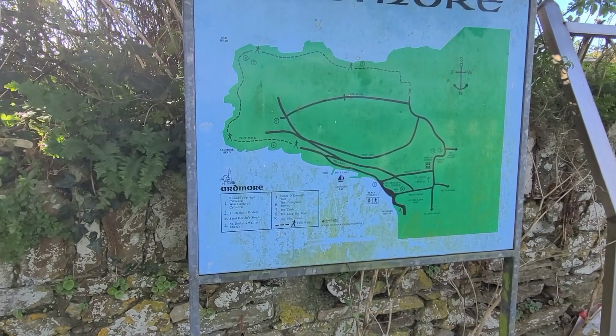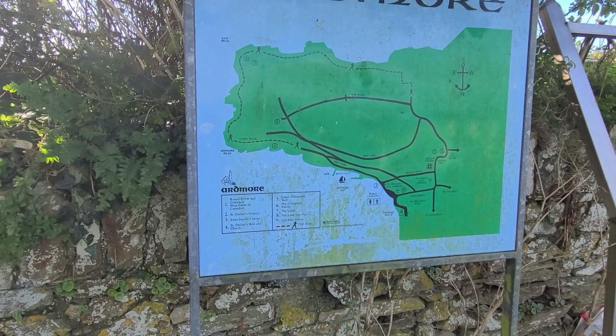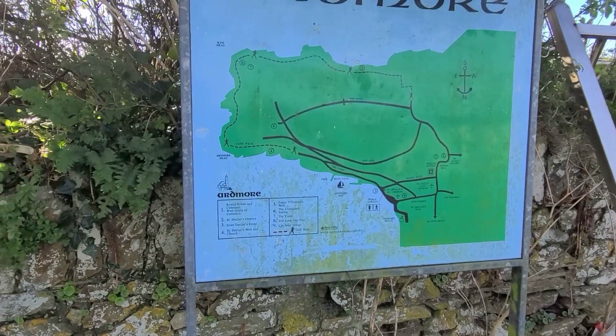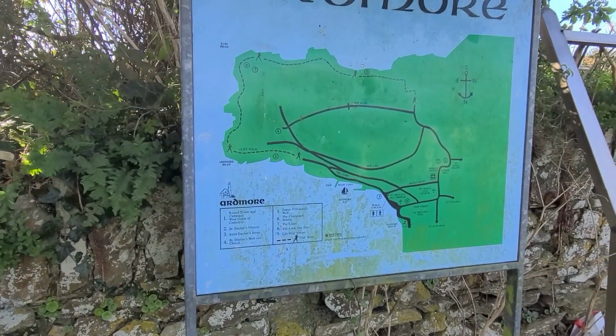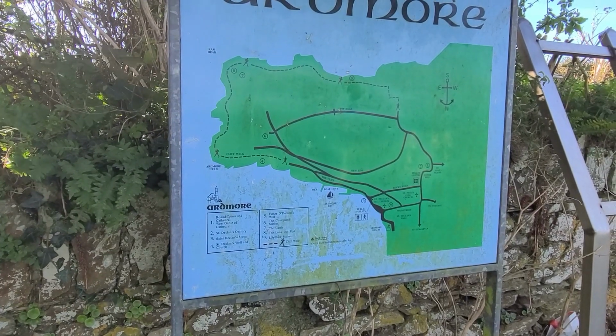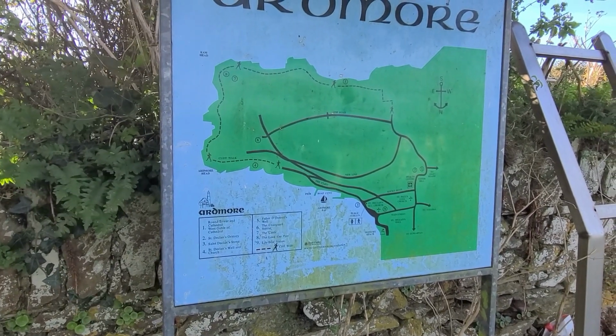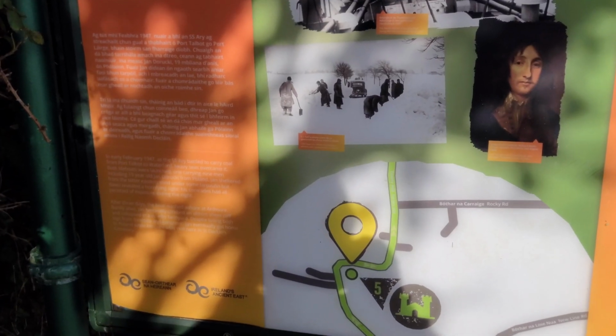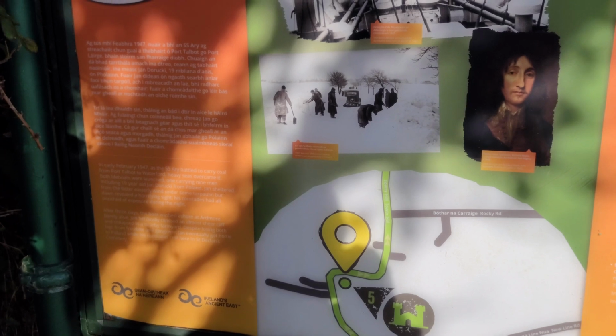So we could go on a cliff walk, but I'm not going to, because that looks too long. However, Goat Island sounds interesting, so let's have a wander, see if we can find it. Right, I'm going to read this bit out to you because the sunlight's messing about here.